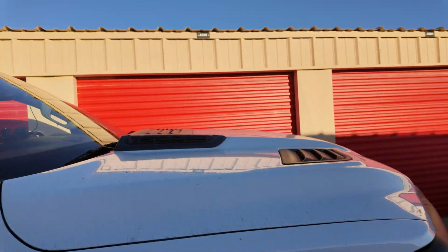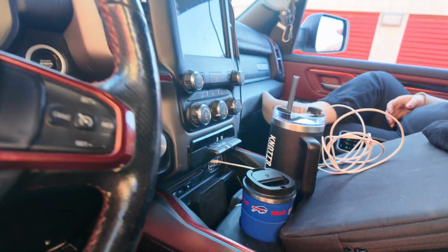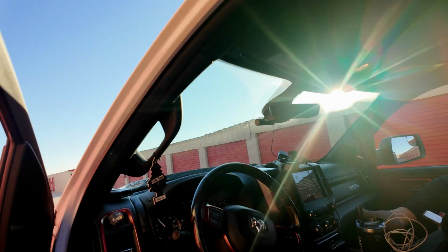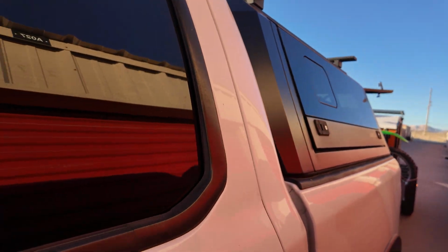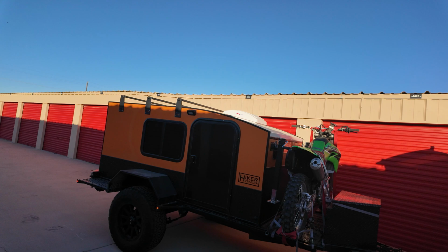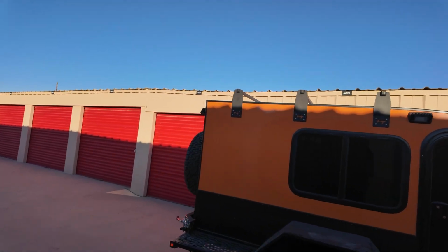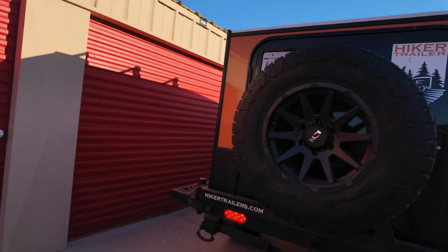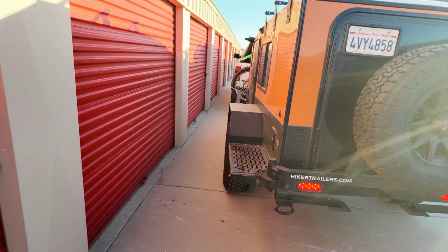I want to make sure the lights and everything work. Doing a final check. Make sure these hazards come on. My tail lights on? Yeah, they are. Good. So yeah, I think we're ready to go. Time to get on the road. We have to drive through rush hour traffic, which I'm not happy about, but I'll update you when we get back to the house. So let's do that.